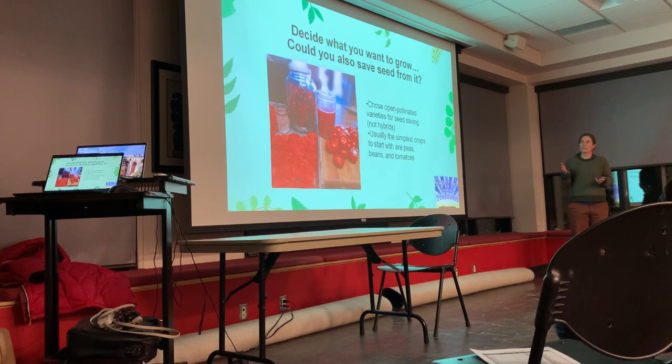When you decide what seeds you want to save, you want to make sure that they're open pollinated varieties, and your seed packs will tell you that. It'll say heirloom or open pollinated, or else it'll say hybrid. You can save seeds from hybrids. The thing is that when you plant those seeds out the next year, they're not going to look like the plants you saved the seeds from.